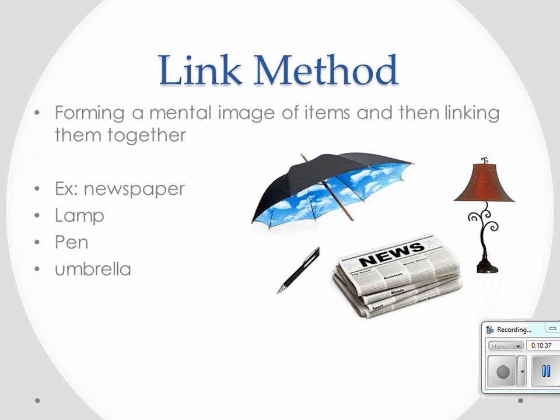Link method. Another type of mnemonic device where you're forming mental images of items and then linking them together. So I need to think of newspaper, lamp, pen, umbrella. So I have these pictures in my mind. All right, they're the ones that are on the slide. Now I need to link them together in a story in order for me to help remember them.